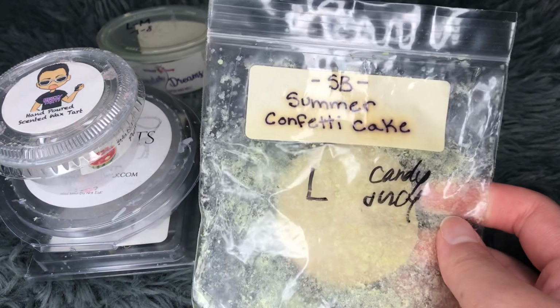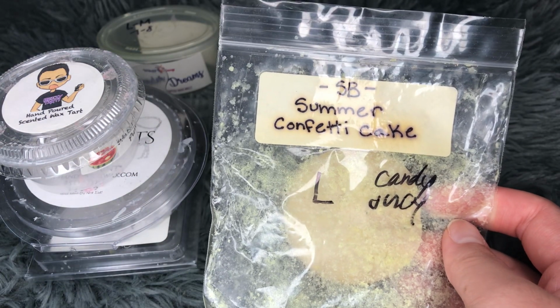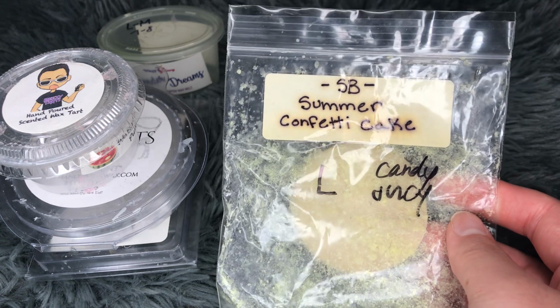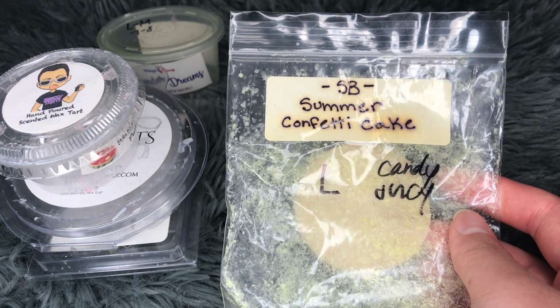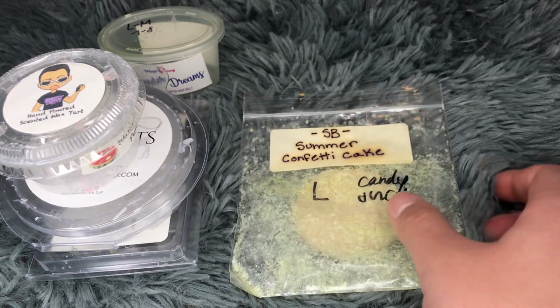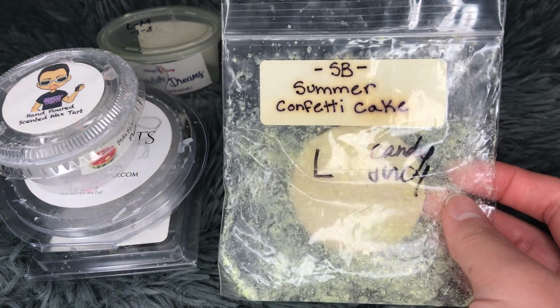But since I did get this in a mystery D-stash, and this was rebagged it seems, it's hard to say how this was stored, so I might pick this up again if Southbound offers it again. But yeah, I did enjoy the scent. It just wasn't strong enough. But if you have this scent, let me know.